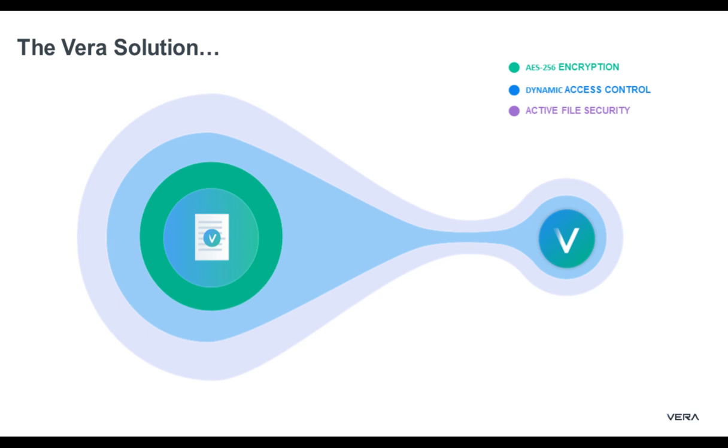So how does Vera go about protecting this information? So with Vera and how we look at file level security today, it starts with the data itself. So first and foremost, we're going to protect that unstructured data, that file data, with AES 256-bit encryption. And this is going to happen locally to the file. The file never gets stored anywhere other than where you would naturally want to store that information. So we've protected this file with encryption technology that's tried and true.